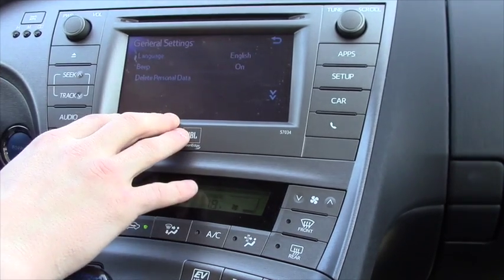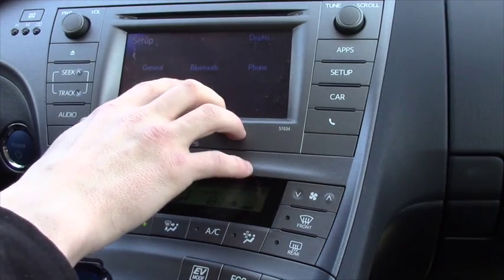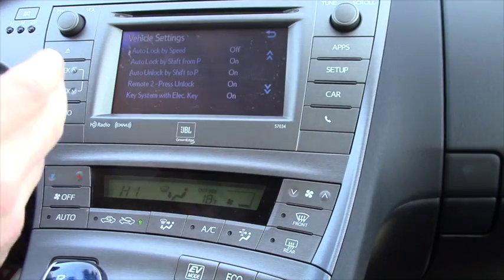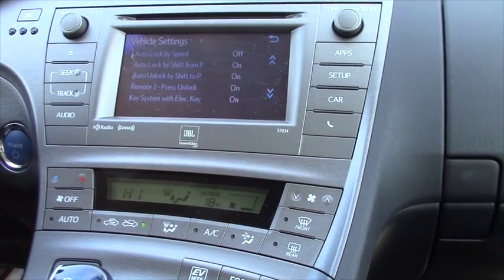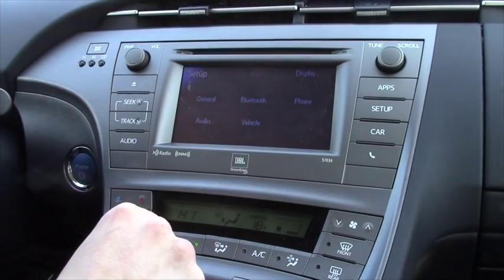So you can change the language, you can change the beep style, the personal data. Then when we go into, say, the vehicle, you're going to be able to actually set the locks on the door. So when you start driving, you can set what speed they're going to lock, when you want it to unlock, all that kind of stuff. You can basically remap the entire vehicle yourself.